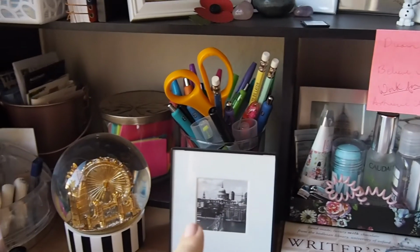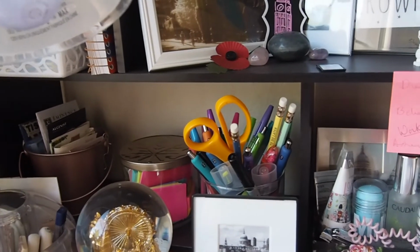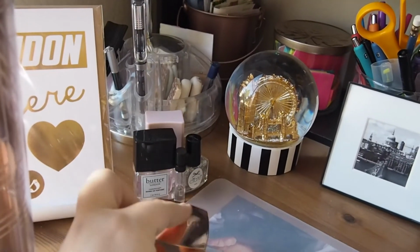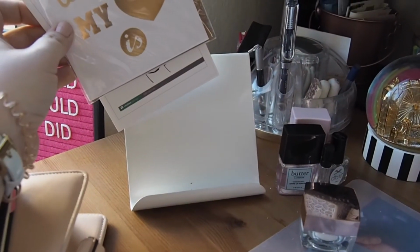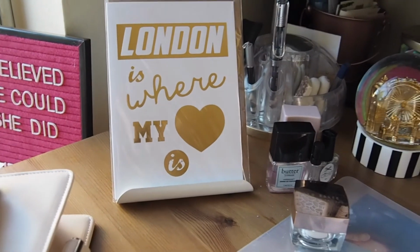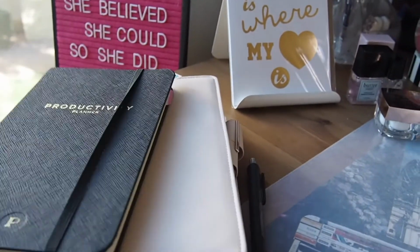I've got a bunch of pictures of London and Oxford throughout, and then a jar of post-it notes of all different sizes behind my London snow globe. I've got my Ted Baker lip balm, greeting card of London is where my heart is. This was supposed to be an iPhone or tablet stand, and it's been taken over as an art stand. And then I also usually have at the desk here on either side of me my productivity planner and my bullet journal. So those are there.